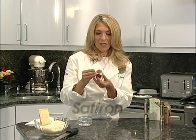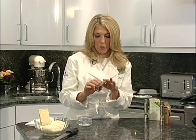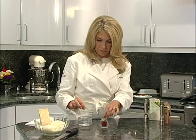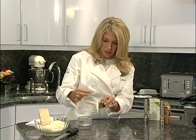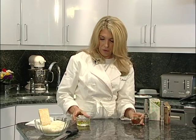Saffron. Saffron is one of those specialty herbs that if you ever find it and you find good stuff and you want to find the threads, buy it, especially if the price is good. You want to put a few threads. I mean, you don't have to put tons of it in there because it really does go a long way.